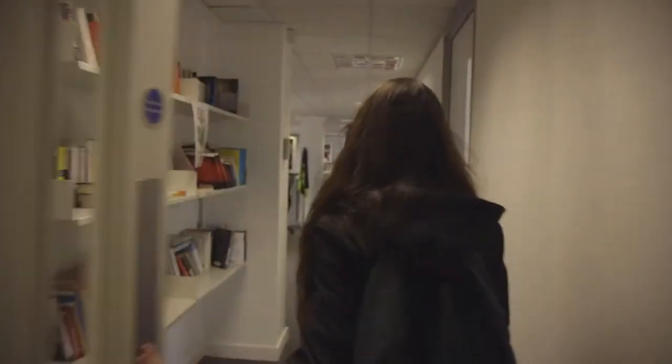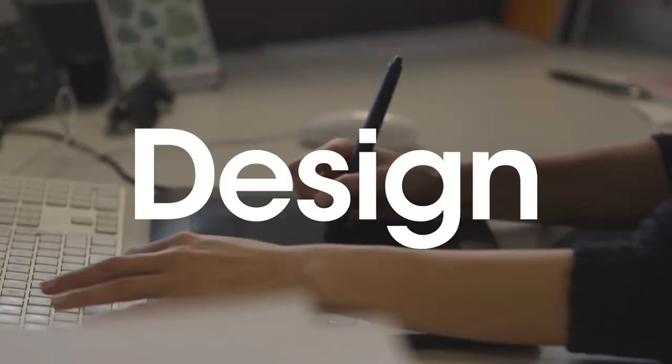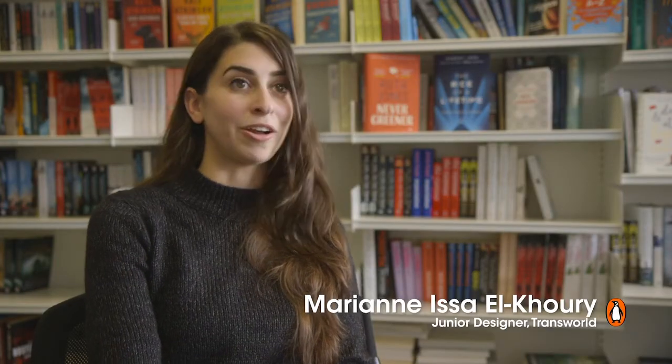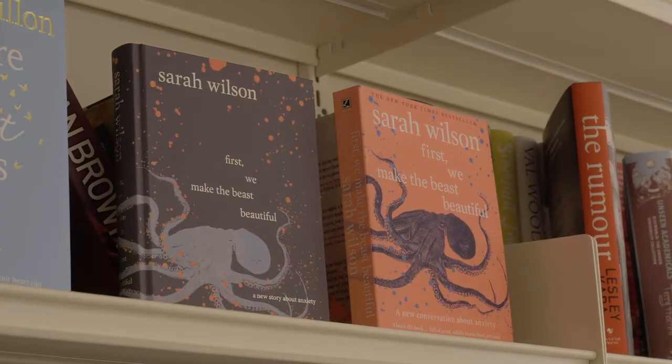The primary function of design is to really hook someone into picking up a book and buying it and actually wanting to read what's inside of it. It's getting a specific idea or a concept to someone else, not in words, but through colors and shapes and texture. It's visual storytelling.